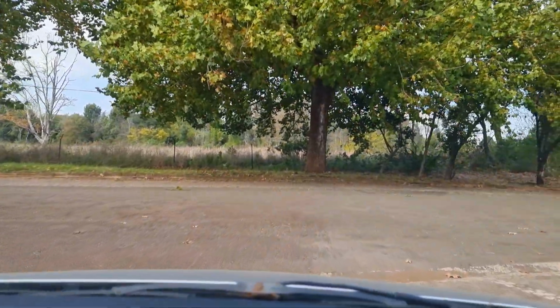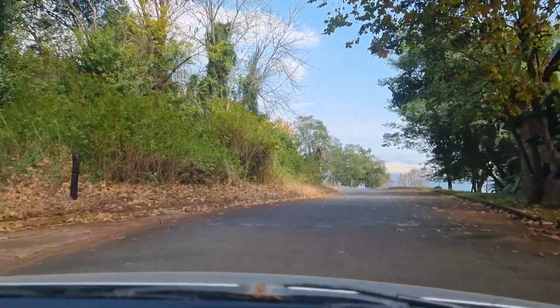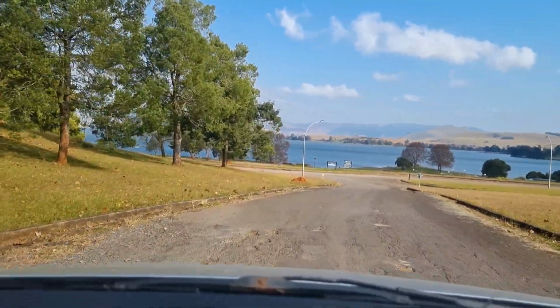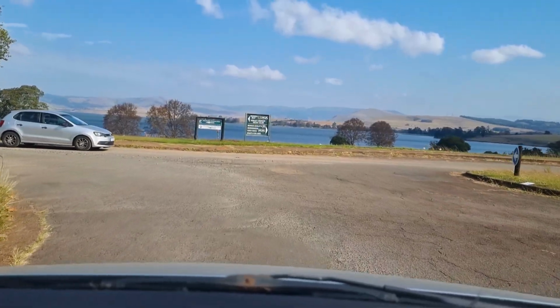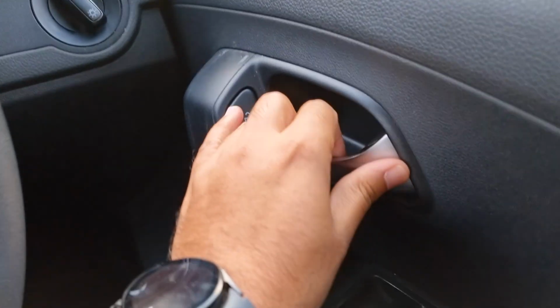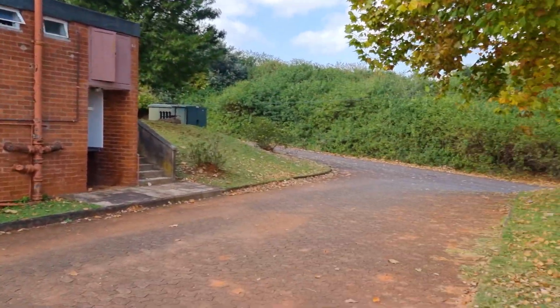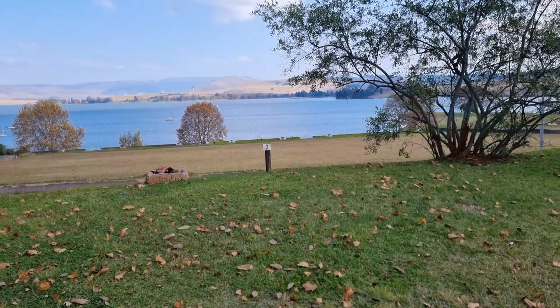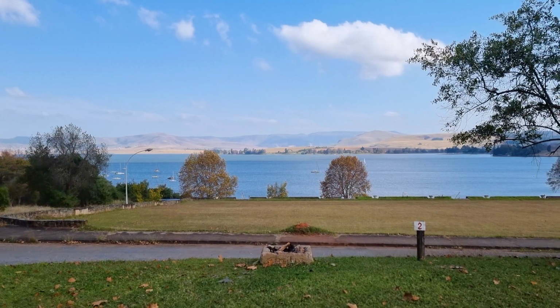So I just made my booking at the reception and I'm heading over to the campsite now. So here I am at the campsite. This will be my campsite for tonight. And that there is the dam.